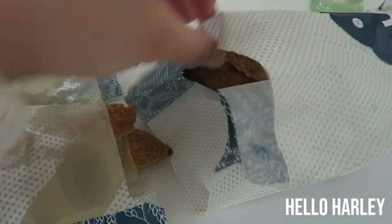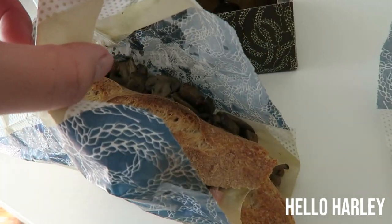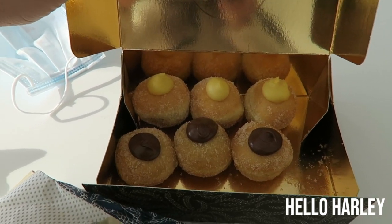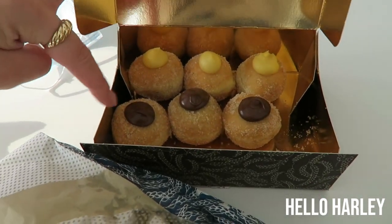And then I got this prosciutto sandwich, which is just prosciutto, cheese, and lettuce. And this one has a bunch of mushrooms that fell out. And then I got this delicious bombolini, custard and chocolate.